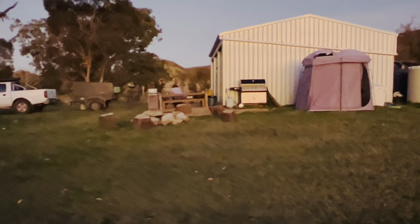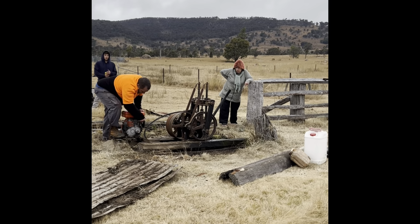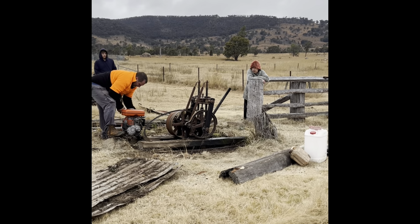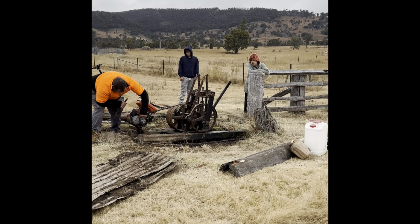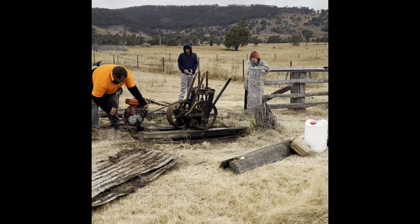Our hot water system has broken down quite a few times, and our shower and toilet tent has been ripped apart in the wind. Paul got the motor working for the water well, and this water well could be 100 years old. We were able to get it working again, and hopefully we'll be able to use that one day soon. We'd like to get a windmill on top of it that would pump out the water. I've always wanted a windmill, so that would be beautiful.